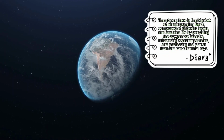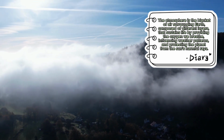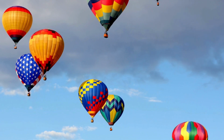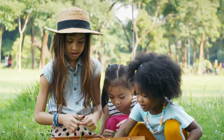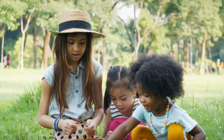The atmosphere is like Earth's big, invisible blanket that wraps around us, filled with air we breathe and adventures waiting to happen. It's what makes our sky blue, gives us weather to play in, and keeps our planet cozy and just right for all the fun things we do.